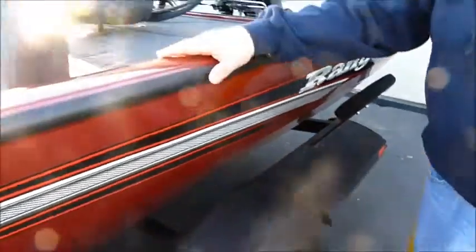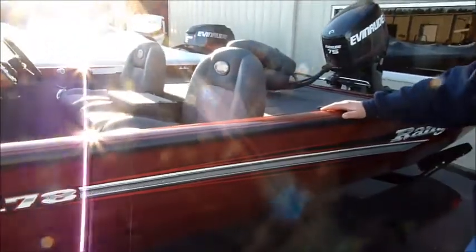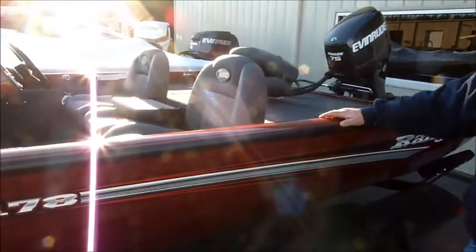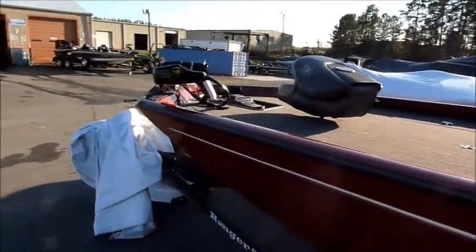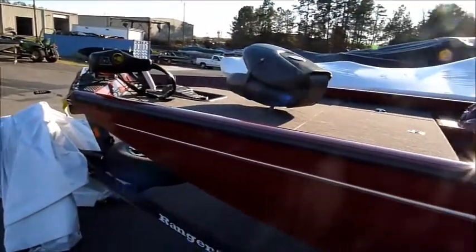These boats are 0.01 thick. No rivets, all welded, foam filled like our big fiberglass boats. You can cut this boat in half and it will not sink. Just the best built aluminum boats on the planet.